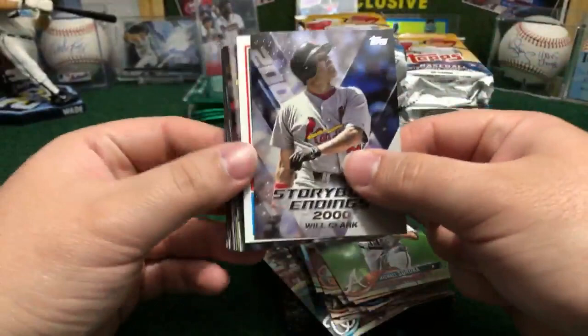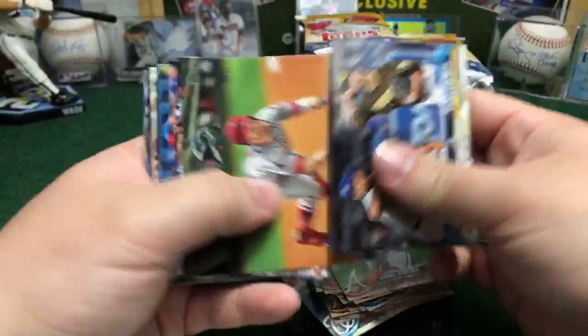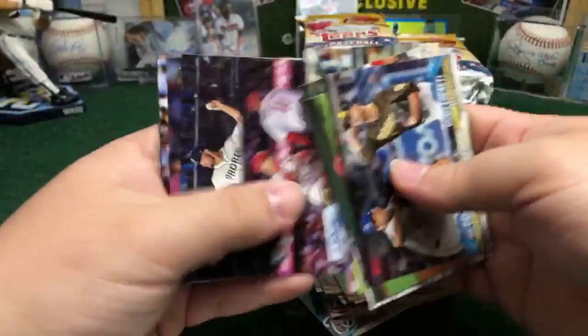Storybook endings 2000. Will Clark. 1983. Rafael Devers. Rest of the pack. Looking for the auto in this box. Two memorabilia cards. So we got three hits to come.